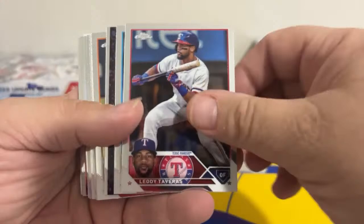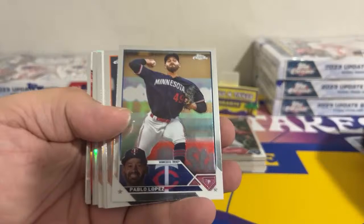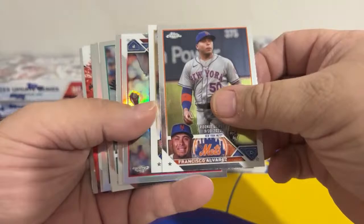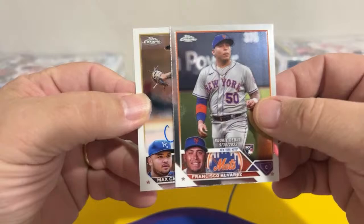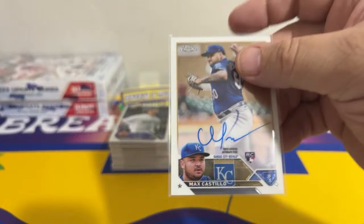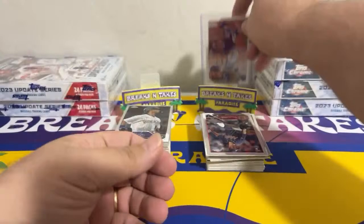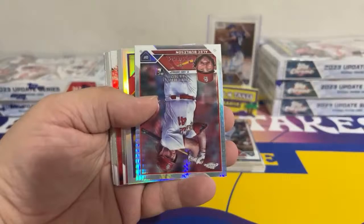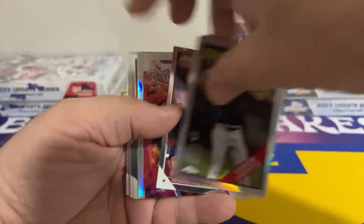We got a Julio Rodriguez Titan. Lopez, Alvarez. We got our first white auto. First auto. Max Castillo for the Kansas City Royals on the base auto. Max Castillo. Jared Schuster on the refractor. Alec Burleson on the hyper. Corbin Carroll on the 88 throwback.